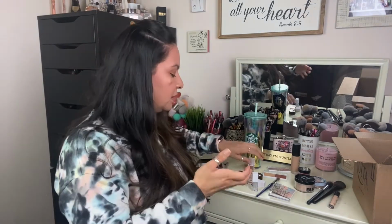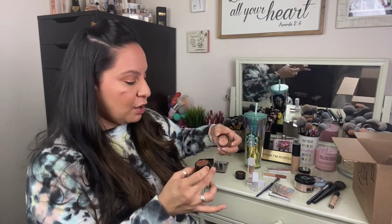Oh wow, it actually blends out to almost nothing, and all you see are the silver flecks. I don't know if you can see that, but it blends out to almost nothing on top of this shadow that I put on, and all you can see are the silver glitters, because I like glitter. And then I'm just going to take my finger and go back over it with this Colourpop Super Shock Shadow, because I want this color but with just the glitter of the other one.